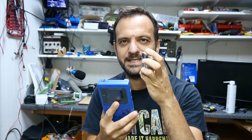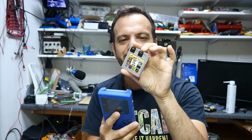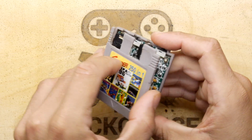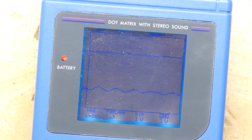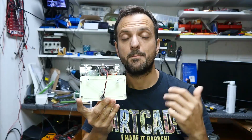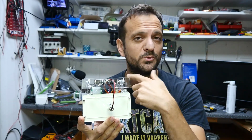But more importantly, Elektor did an article about this, which, ignore the cartridge, this is actually an oscilloscope for a Nintendo Game Boy. So that was really groovy because I didn't have a scope at the time. More recently, you might have seen the video on this. In fact, you might have seen the video on all of those items.